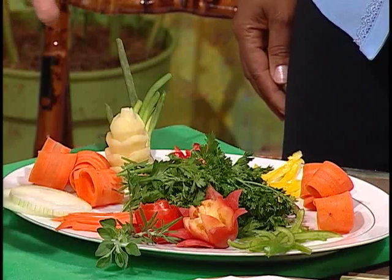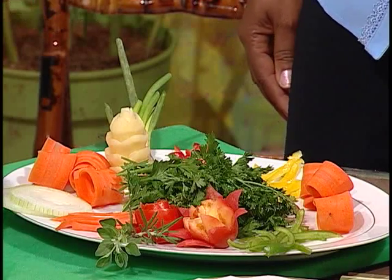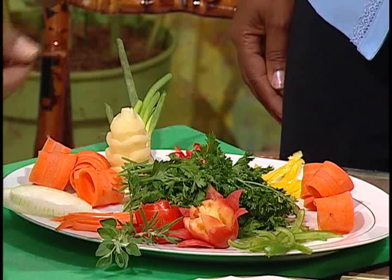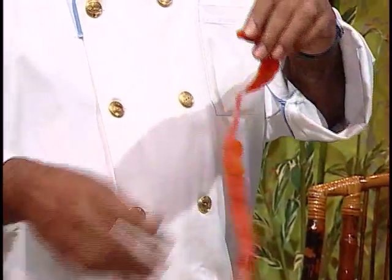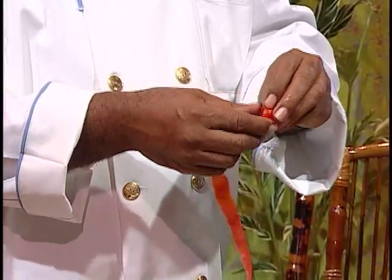First of all, what is a garnish? A garnish enhances the presentation. Garnishes, one, should be edible. So you wouldn't want to use a non-edible on a plate. This is tomato. This is just peel. Just think of peeling an orange.